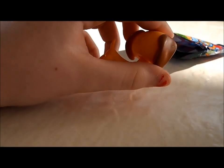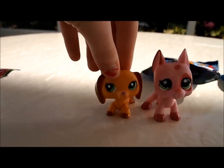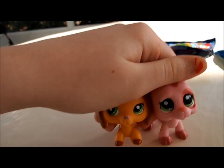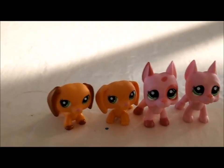So I guess that's what's different, is the foreign ones have the, like, oh, I thought these were just prototype LPS. Oh, I didn't know they actually existed. Oh my gosh! I'm sorry. Oh my gosh, okay.